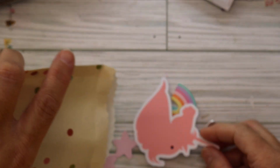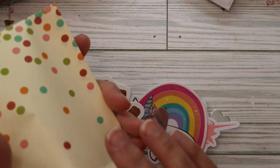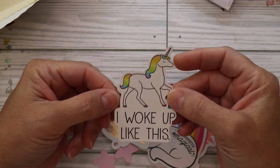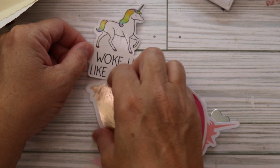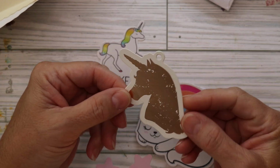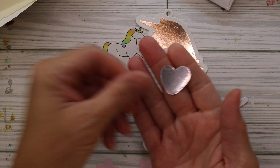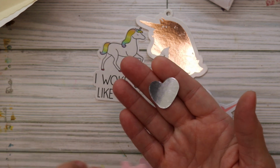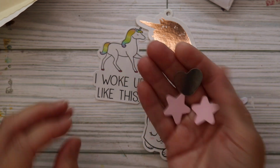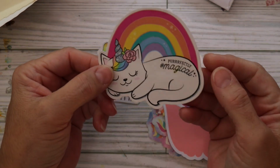Oh, are these cute? Oh my gosh. Okay, we have a sticker. It says, I woke up like this. I love that. I think that's fantastic. And this is a shiny, iridescent unicorn. Love it. Oh, look at this cute, shiny heart. And then we've got some pink stars. These are absolutely adorable. Look at this.